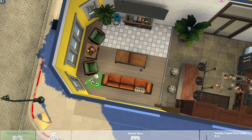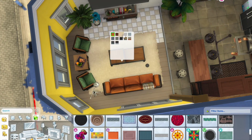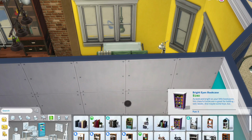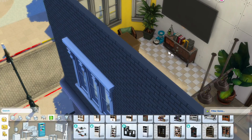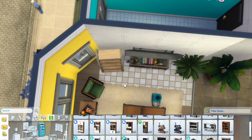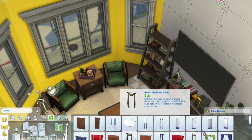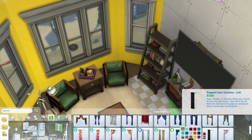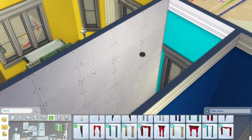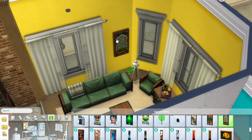Anyways, as you can see, now we are on to the living room. The living room is quite simply decorated. I basically just used the Industrial Loft couches, which I think are really nice. I wanted to use the orange color, but I just thought that the whole apartment was already so brown, and I think the orange kind of just blended in and didn't stand out. So I decided to go with the green one instead. And then I also paired it with the base game bookshelf as well.